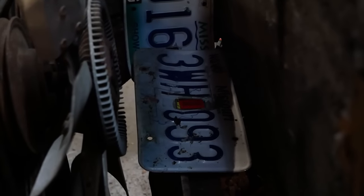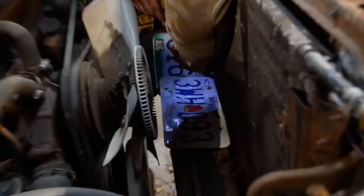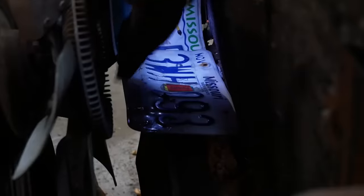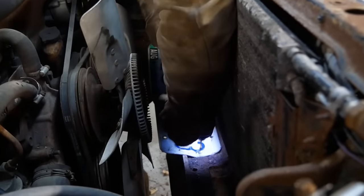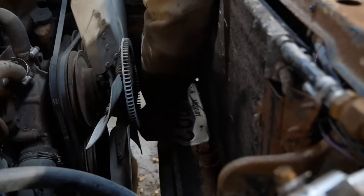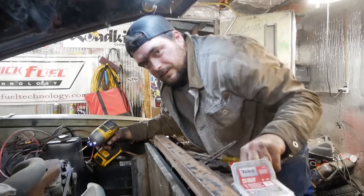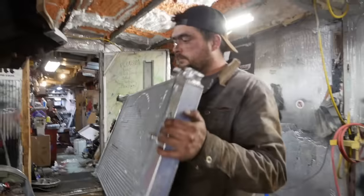So, we will just extend our workpiece here with this workpiece extender. See that? That's a license plate? No. Don't be silly. Ha ha! Look at that. That will hold a radiator with no problems at all, ever.